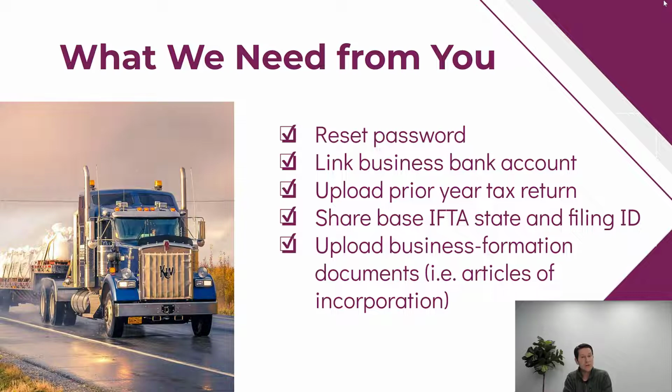We'd also like you to upload a prior year tax return to us. This allows us to review your tax return and your financial situation and ensure that there's no important details on last year's tax return that are missed in the current year tax return.